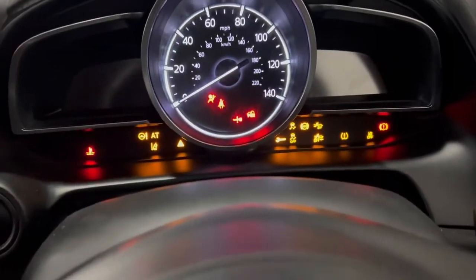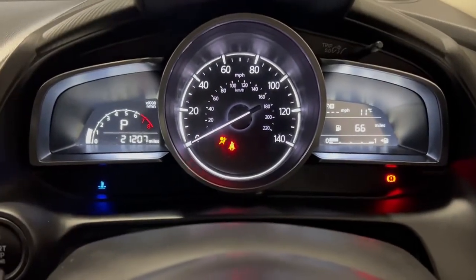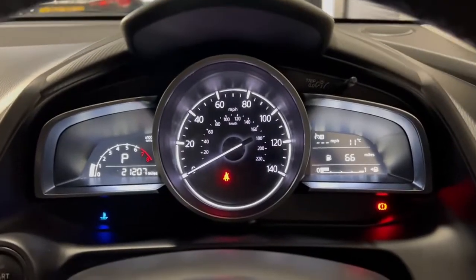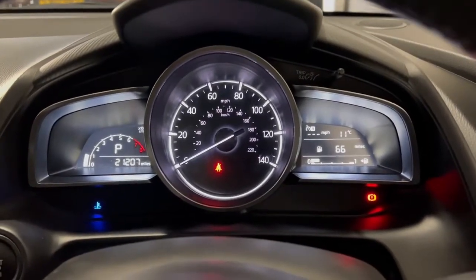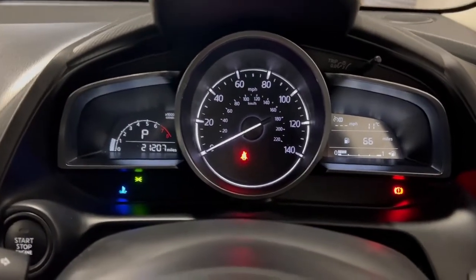We'll just start it. It's keyless start. It's engine stop start button. But you can see here 21,207 miles this vehicle's done. We'll just turn on some side lights here, gives a much better view of things.